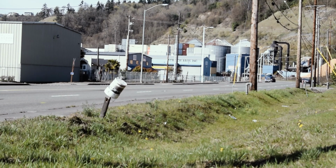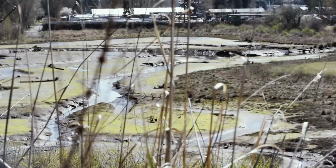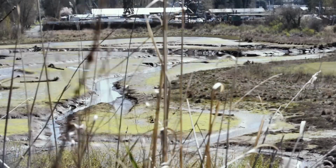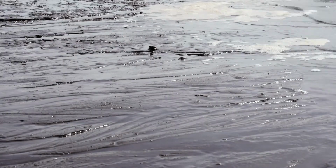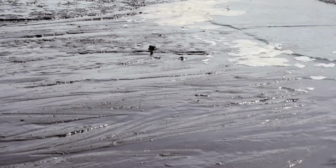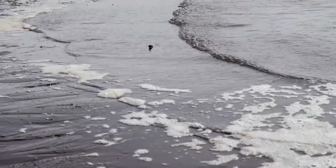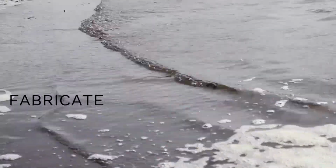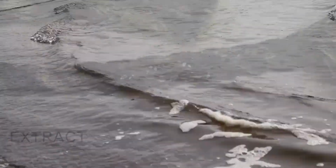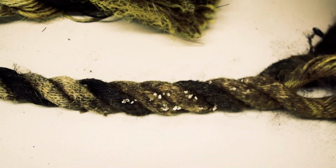Since all these experiences are possible within this dynamic site, we needed to prioritize the most influential forces shaping the space. We could allow what we found by walking the site over and over again to determine the direction of our designs. Identifying central storylines would give us something specific to respond to in our spatial designs. Streamlining, fabricating, and extracting emerged as the 3 driving threads.